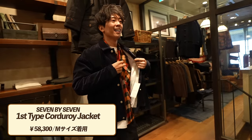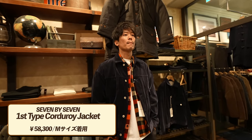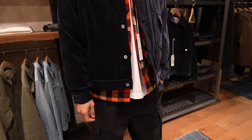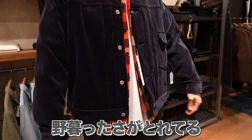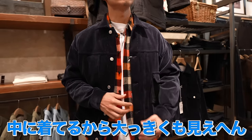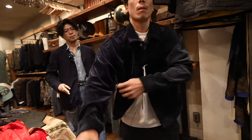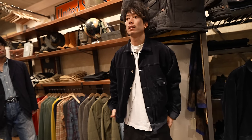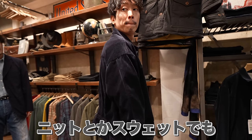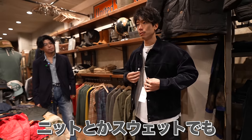Well, but if I wear this as is, it's too obvious. But it's classy, isn't it? That's right. It's a bit of a shiny coat, so it's a bit less clumsy, like a jersey. Yes. And it doesn't look so big because it's underneath. Yes, it looks good. It certainly looks easy to wear. Yes, that's right. Well, it's fine with a shirt or a knit or sweatshirt, of course. It would be great if you could wear it roughly.